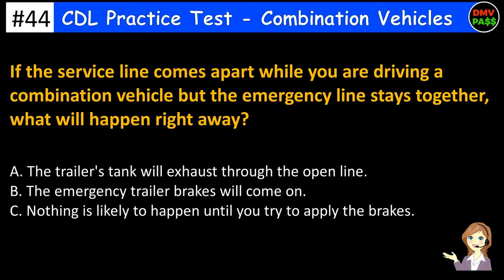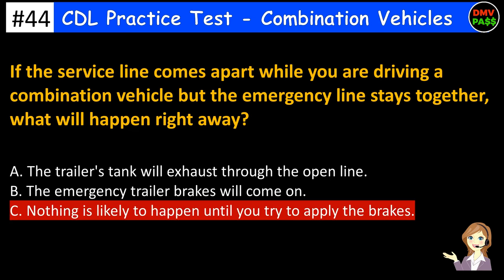If the service line comes apart while you are driving a combination vehicle, but the emergency line stays together, what will happen right away? The correct answer is C. Nothing is likely to happen until you try to apply the brakes.